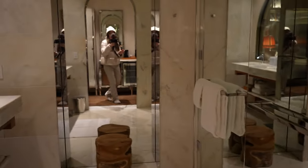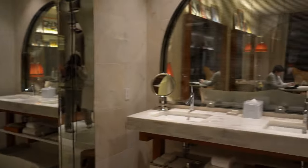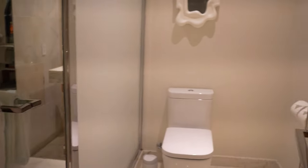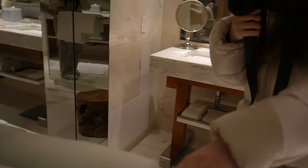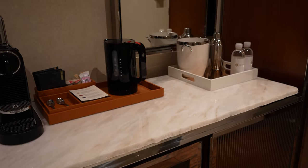Our bathroom also is like a million mirrors. There's one here, and then there's mirrors on this. I assume this is a, is this a shower? No, this is a toilet. This one's a shower. And this one is just a mirror. But yeah, that is pretty much our hotel room. Very quick, brief tour. Here's a coffee bar, and then we have our closet, robe, and slippers and stuff.